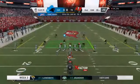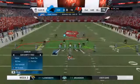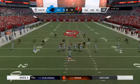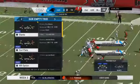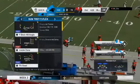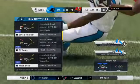So that complicates things a bit here. 18 yards to go now on 2nd down. Throwing is Newton. That's going to be caught by Samuel. And he gets this to the 35. Good for a gain of 5. 5-yard pickup on the play. And it's 3rd down.